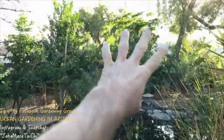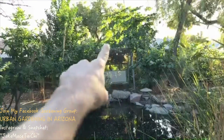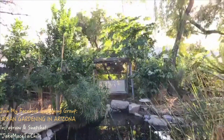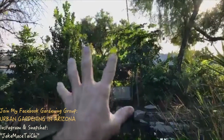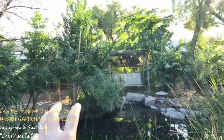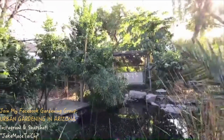Those are the big papayas. That canopy right there is about 7 feet tall, so those papayas are at least double the canopy, almost 14, 15 feet. And I'm finding that this corner of my yard is warmer in the winter and cooler in the summer. And if you don't believe me, let me show you what the other corner of my yard looks like. A very similar variety of fig tree. Let's go over here together.